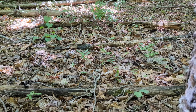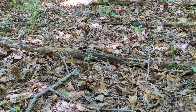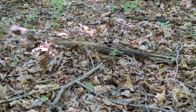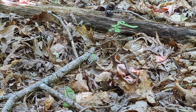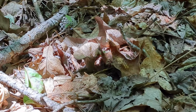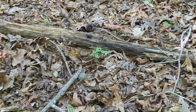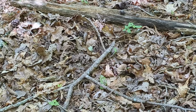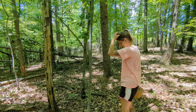All right, it is hard to see black trumpets. They're not always jet black. Let's see if we can zoom in. There you go. I mean, it really blends with the leaves.